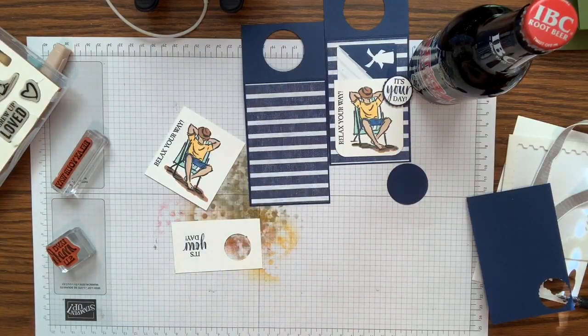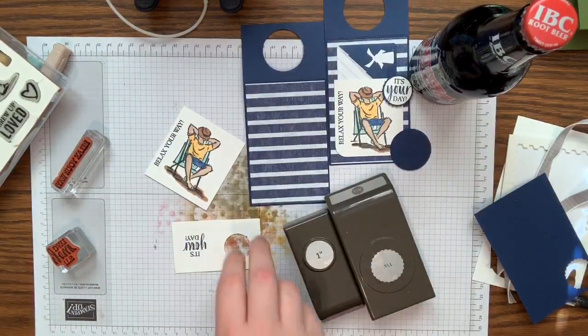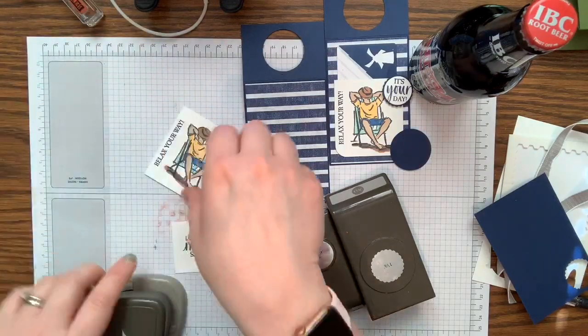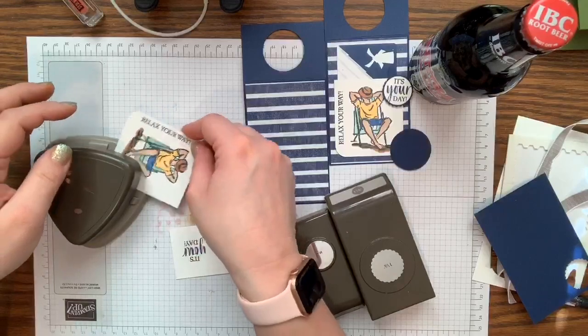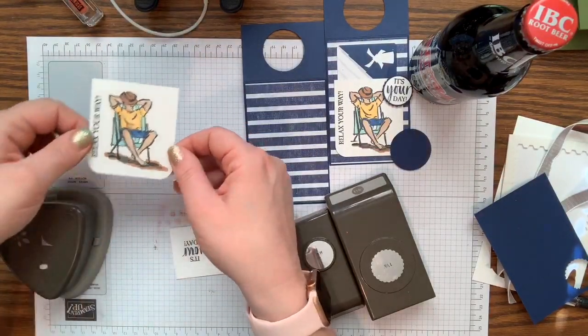So now we have all the pieces. Let's go ahead and do some punching. We're gonna need these 2 circles and we'll need our detailed trio punch. So our detailed trio punch is going to round the corners here at the bottom. Okay, so now we have like a pocket.